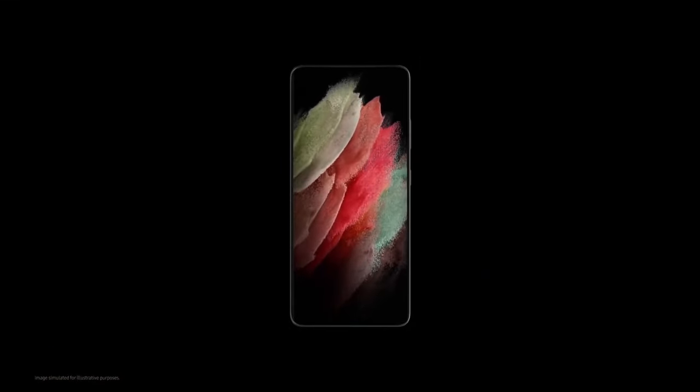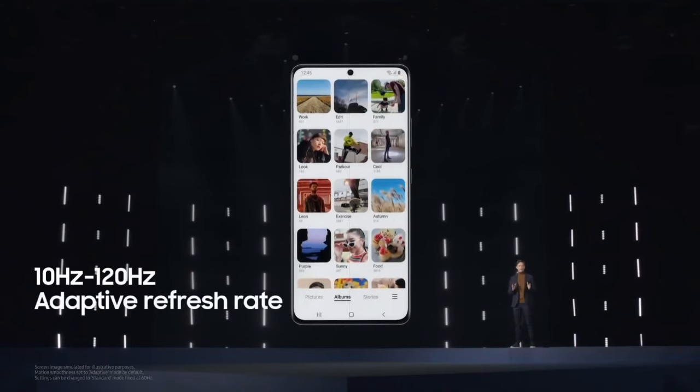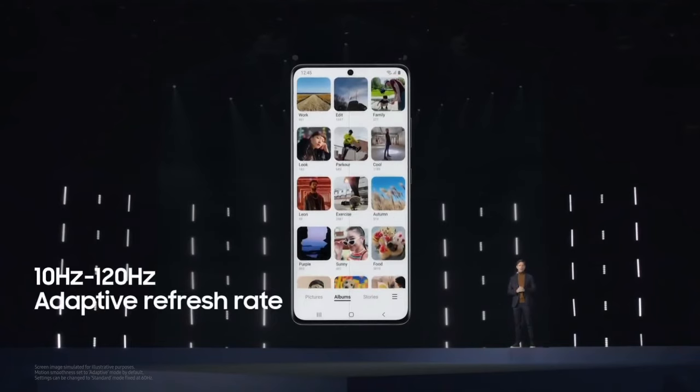We found an organic structure that sets the groundwork of our AMOLED display. And we've applied this newly discovered material to S21 Ultra. With this innovation, we've managed to reduce power consumption in this device, even as we provide an improved viewing experience in high resolution. As you switch between videos or pause to check emails, your phone will automatically shift between 10 and 120 hertz to optimize your viewing experience.